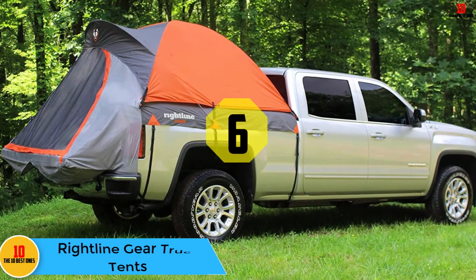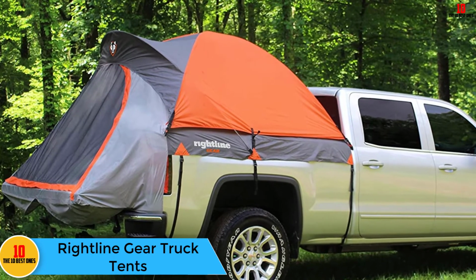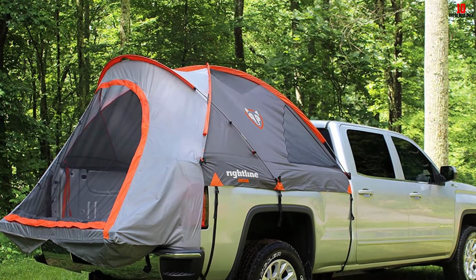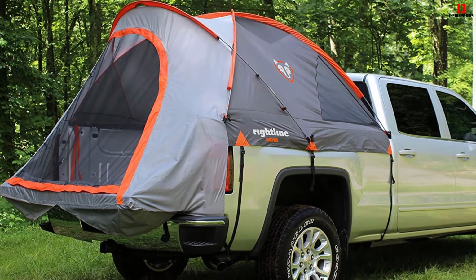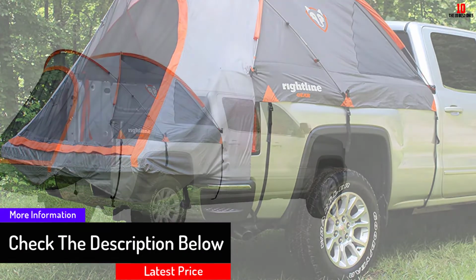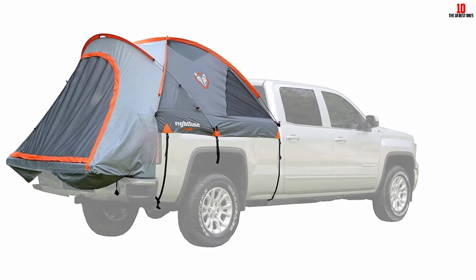At number 6, we have the Rightline Gear Truck Tents. This truck bed tent from Rightline Gear utilizes a familiar form, a dome tent over the bed with a secondary tent shape overlapping the tailgate section. It comes in 3 different sizes to accommodate short, medium, and full-size truck beds. It's absolutely critical that you get the right one as the tent doesn't really stretch or lend itself to a universal fit. The first couple of times are a challenge to get it set up, but it can be done in 10 minutes or less after a few successful tries.